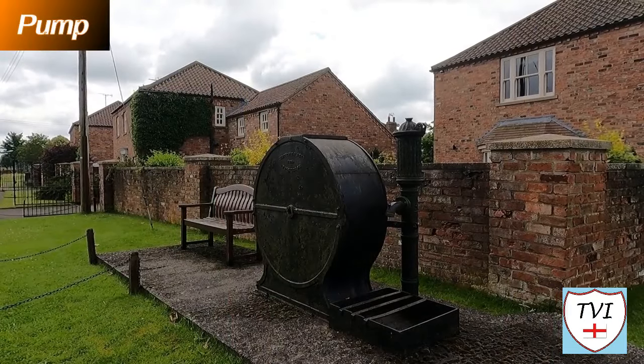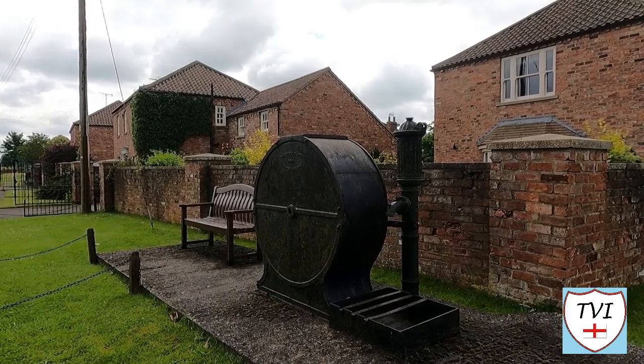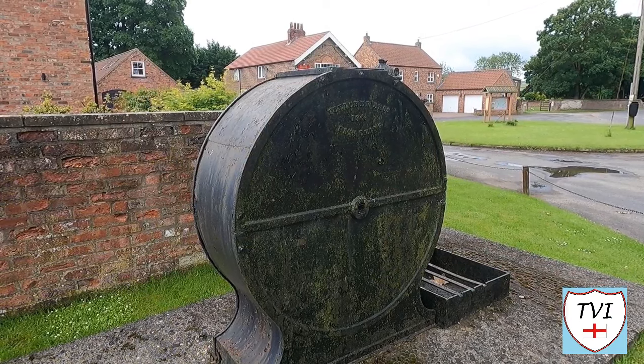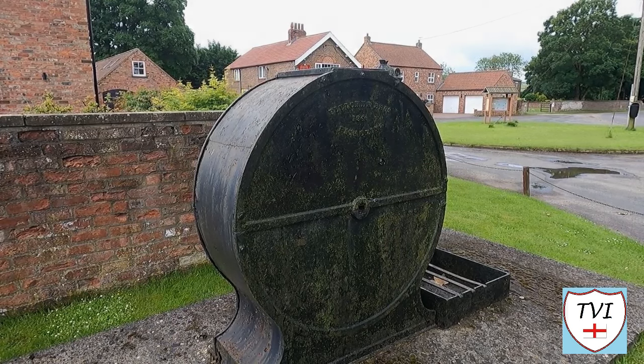Next is an outstanding yet strange piece of ironwork, a village pump. How this contraption worked is a mystery. The large drum has a square section socket running through it, which used to take a handle on either side. Inside there's an operating rod, but there's no obvious means of connecting anything to it.